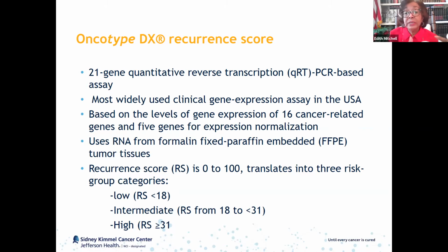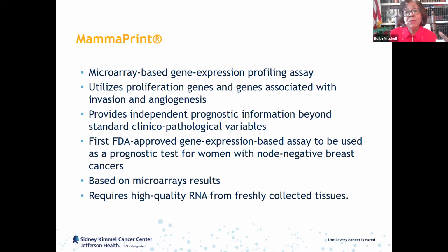The recurrence score is given with numbers from 0 to 100, and that translates into 3 risk group categories. Low, with a recurrence score of less than 18, intermediate 18 to 31, and high greater than or equal to 31. And a report is given with this information that we can utilize in addition to hormone receptors and HER2 that are initially given for the tumor.